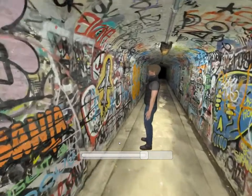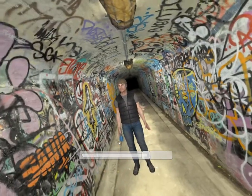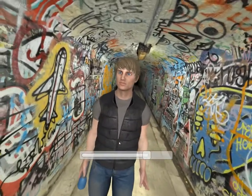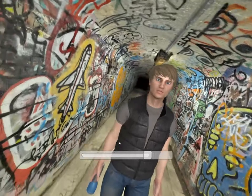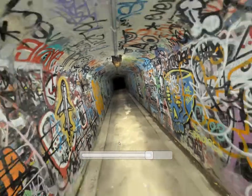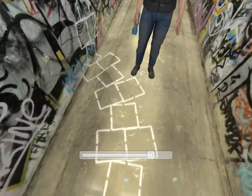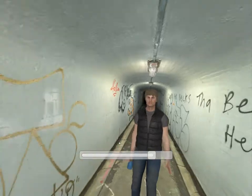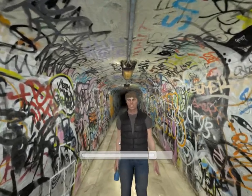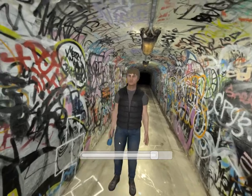So for this project, the tour guide is going to be Chris Tam, who's a veteran street artist and has got a lot of knowledge about this tunnel and the street art community in the area. And for future projects, I'm going to be working with people who have site-specific knowledge and particular stories to tell about the sites that I'm reconstructing.